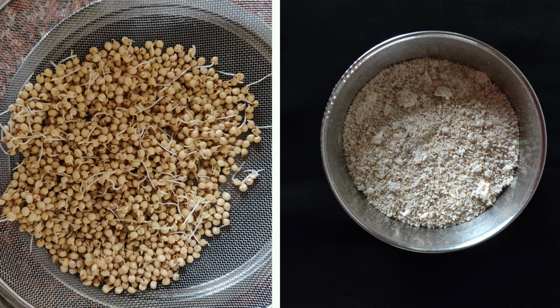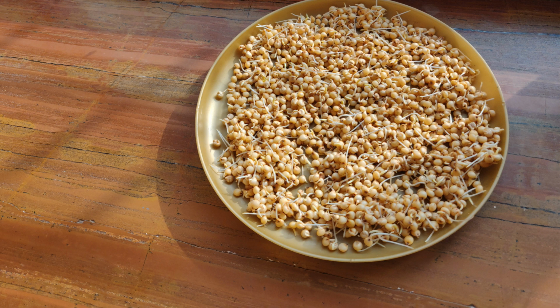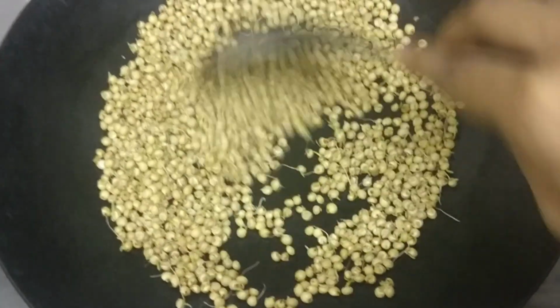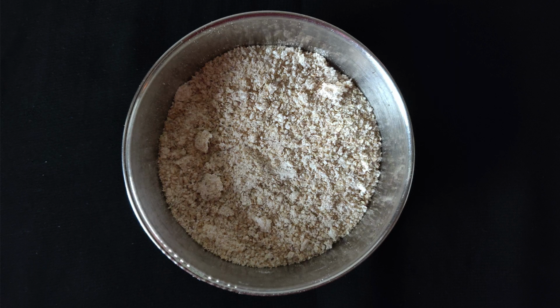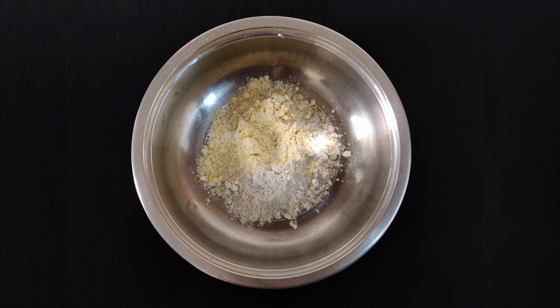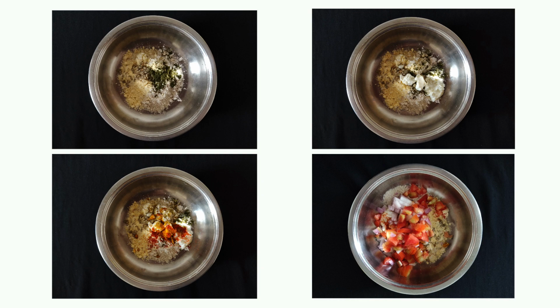First, we will prepare the sorghum powder using sprouted sorghum. Dry the sprouted sorghum in sunlight for a day or 2. Now roast them on a low flame till it completely dries off. Next, make a powder of it using a stone grinder or a mixer. Now, let us begin with the recipe. Take sorghum powder and gram flour in a bowl. Add rest of the ingredients and spices.